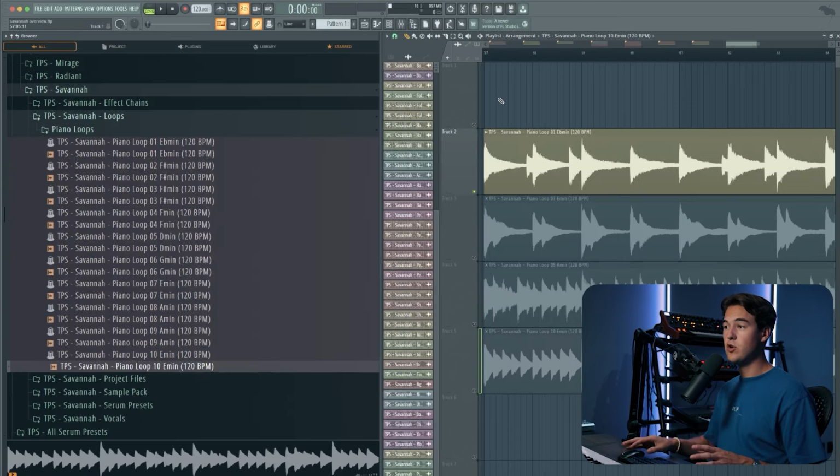There are also some piano loops in the pack which have the MIDI included as well, so if you want to use the same progression or transpose it, then you can use the MIDI for that, and they sound something like this.